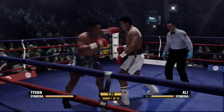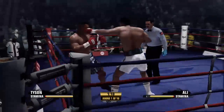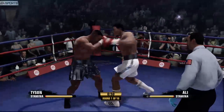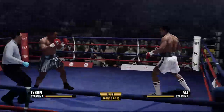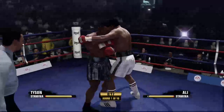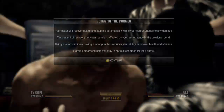Halfway through round number one. Big left hand from Iron Mike. A crushing two-punch combo by Mike Tyson. See, he's got his guard up really well that time, and it protects his head. That's a huge left hand from Muhammad Ali. Takes one, but gives one. Good work by Muhammad Ali. A good block by Mike Tyson. Keep it going. A well-timed right hand by Mike Tyson. At his best when the combinations are landing. He scored well there with that combo. Oh, he just misses with that headshot.